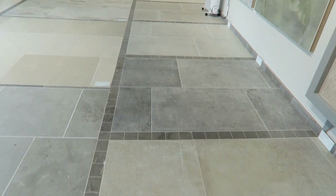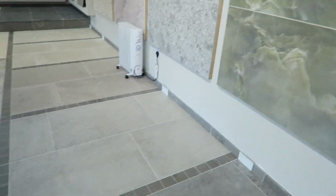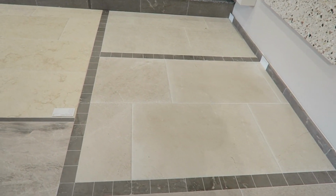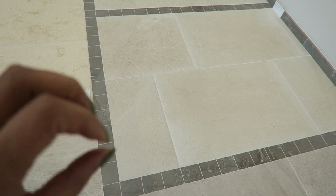So all along here is just porcelain. And the thing is, I like shiny porcelain like this. This is like onyx, but more so for the bathroom. And this is going to cover a huge surface area, so it's going to be very difficult to really be able to choose. I do like this, but the feel, there's a bit of a gritty feel with porcelain.